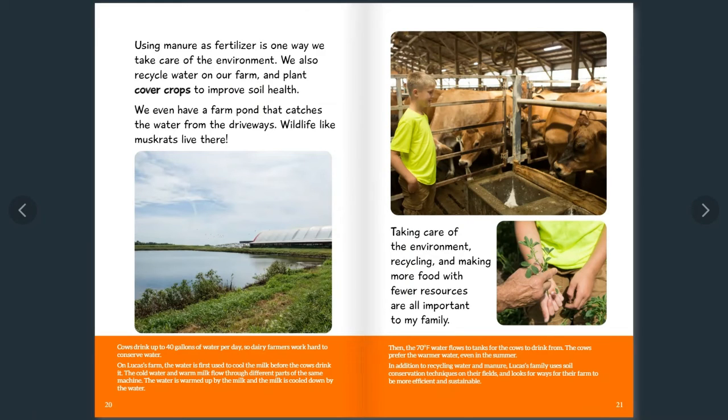Cows drink up to 40 gallons of water per day, so dairy farmers work hard to conserve water. On Lucas's farm, the water is first used to cool the milk before the cows drink it. The cold water and warm milk flow through different parts of the same machine. The water is warmed up by the milk, and the milk is cooled down by the water. Taking care of the environment, recycling, and making more food with fewer resources are all important to my family.